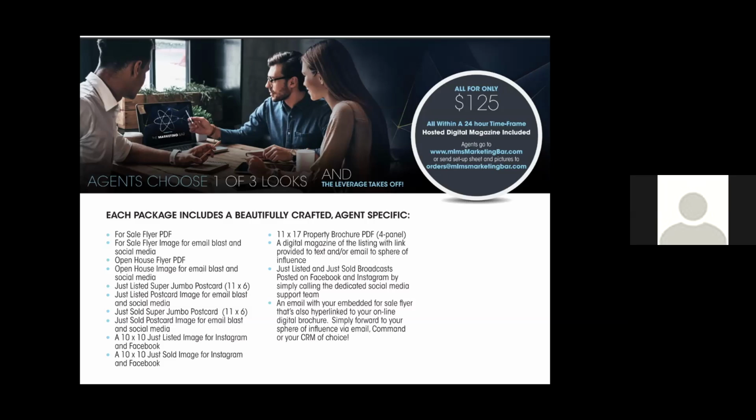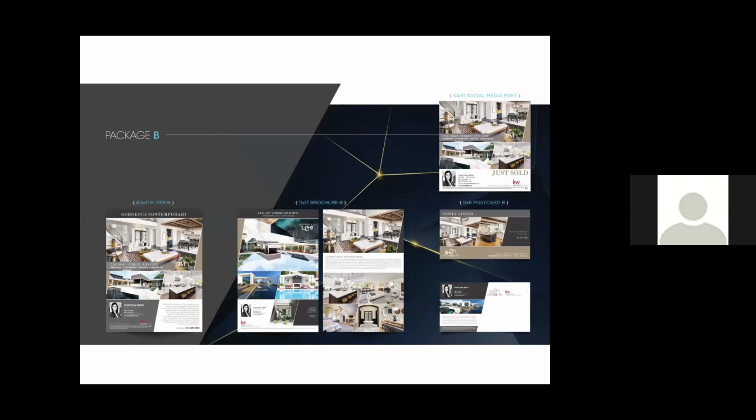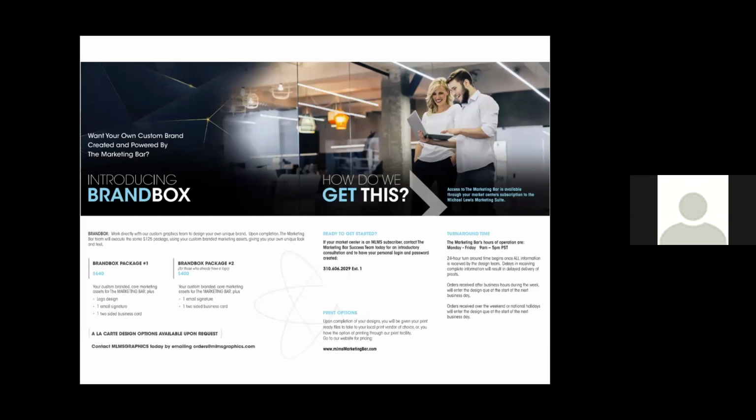So I'm sure some of you are sitting there and you're thinking to yourself, you know what? I love this concept, but what if I don't want to choose from package A, B, or C and would prefer to have my own custom branded look and feel? Well, we have an option for you as well, and it's called BrandBox.